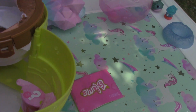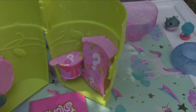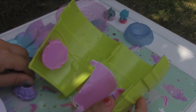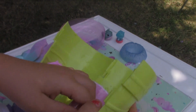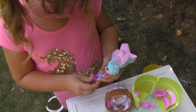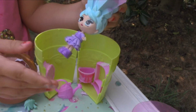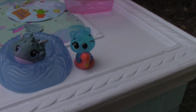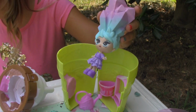Is this like a mini world? Yeah, it's like a little house. Let me see. She has her little tutu and her little top and her shoes. Shoe on? And yeah, the shoe on. Her name is Crystal. Crystal, you're very cute. How about we go introduce these two little new Hatchimals and Crystal, and we take them to the Enchanted Garden.